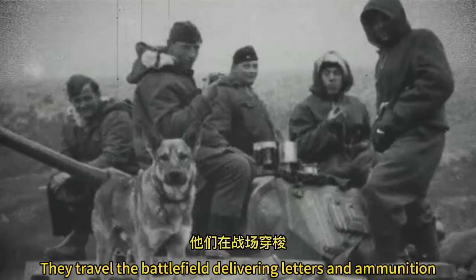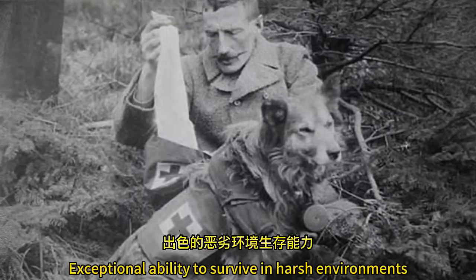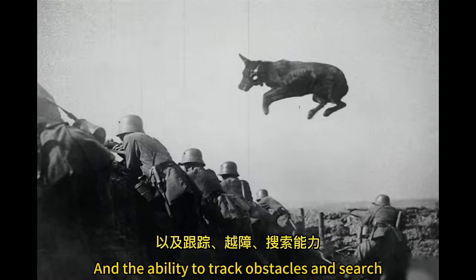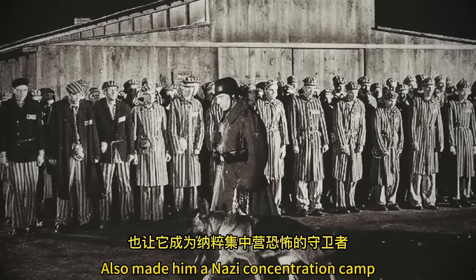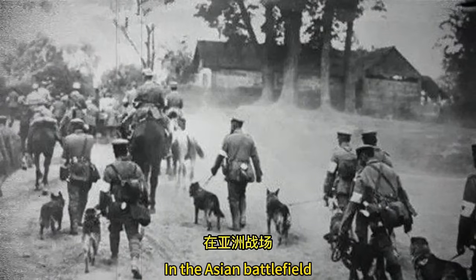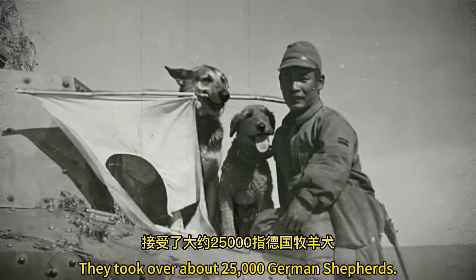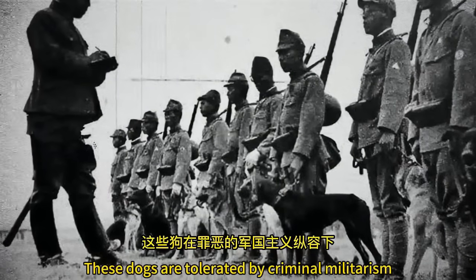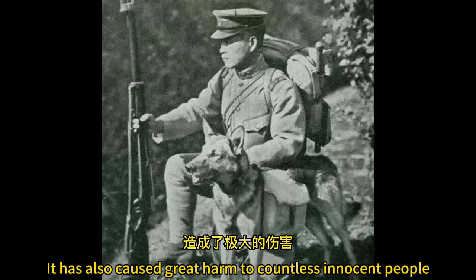They traveled the battlefield delivering letters and ammunition, and stood guard. Their exceptional ability to survive in harsh environments, and the ability to track obstacles and search, also made them guardians of terror in Nazi concentration camps. On the Asian battlefield, Japan took over about 25,000 German Shepherds from its allies, the Germans. These dogs were complicit in criminal militarism. They also caused great harm to countless innocent people.